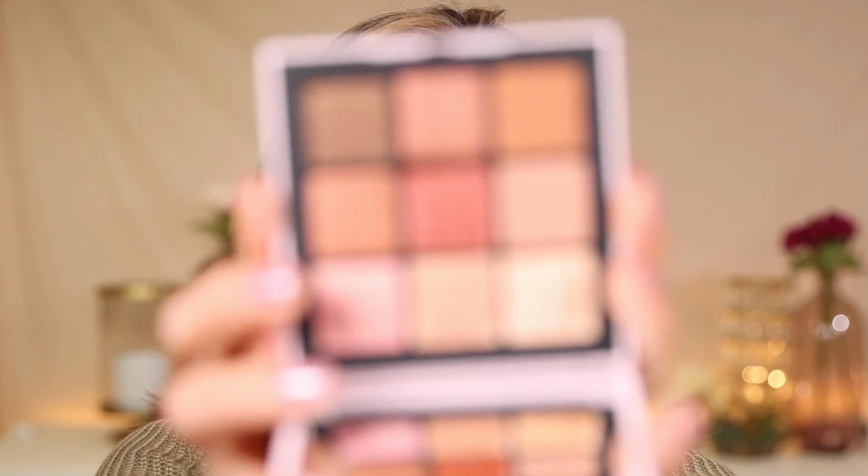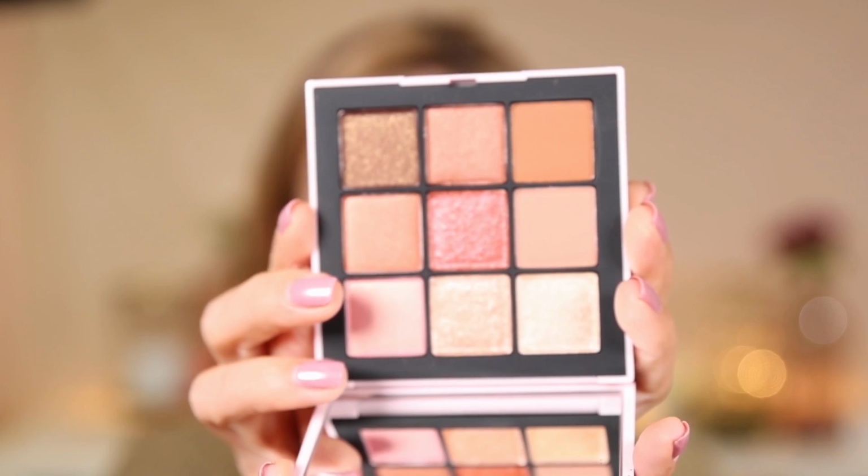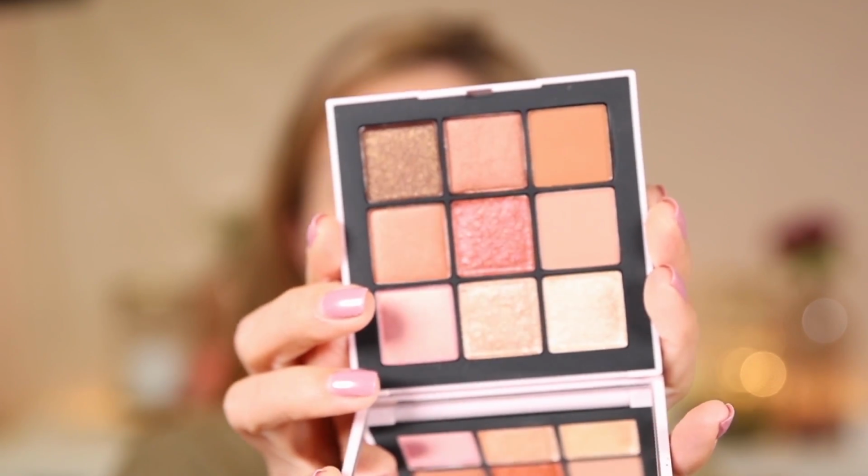Okay, so let's go into this palette. Look at how beautiful these shades are. They are absolutely beautiful. So soft, neutral. I like that there's a little bit of rose and pink in there. I love that there's a mixture of shimmer and mattes, and then you also have these shades here which look very highly reflective, but they're typically lighter in pigment. So they're just like the most beautiful topper shades.